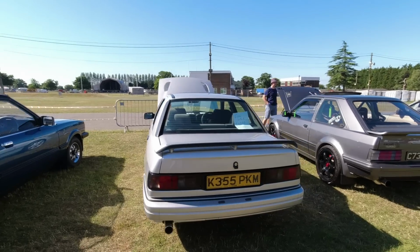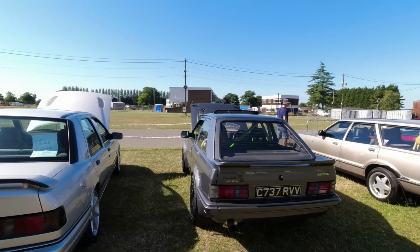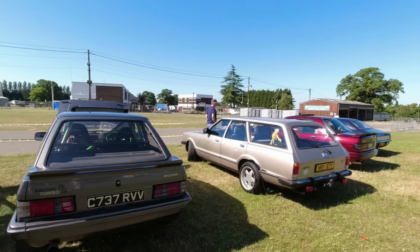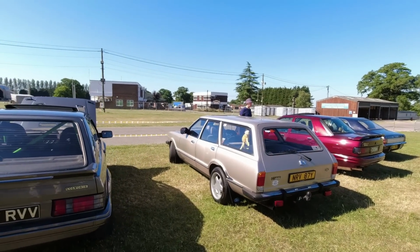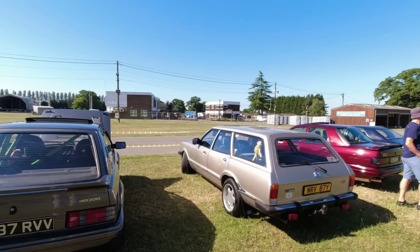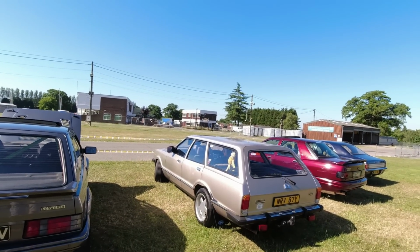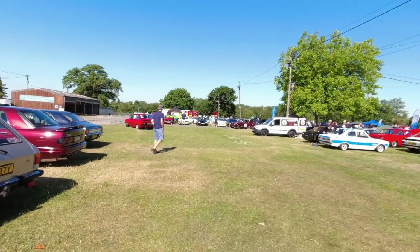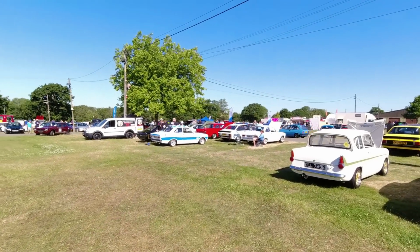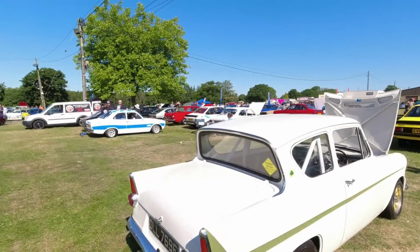Another late Sierra. See, smoke lights are such a thing. These are aftermarket smoke lights, and they look absolutely beautiful. Mark V Cortina estate. Never officially sold as Mark V, but as the Cortina 80, and came with last of the line. That's about an 82, maybe even an 83 registration on that. So, yeah. This Anglia is in Lotus colours.